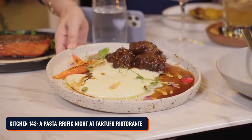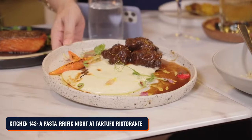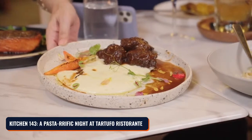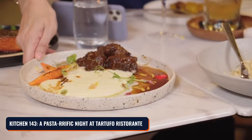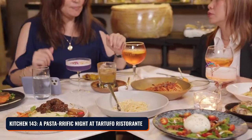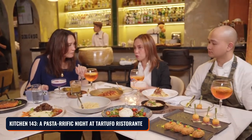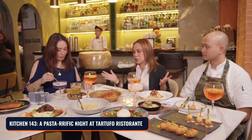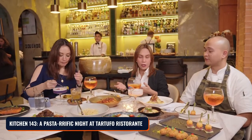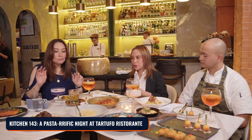And you know, having this and sharing it maybe, if you wanted to share. But it's quite a big serving. You could share it. Yeah, that's one nice thing with Tartufo. It's a celebration. You see the portioning. You can share with your family and friends. I think that's the similarity also.